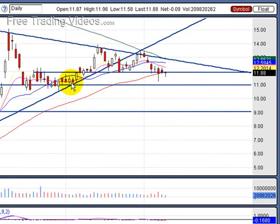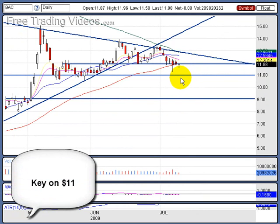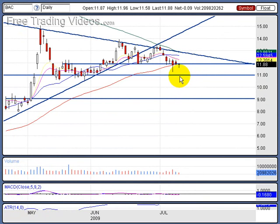So either we're going to continue above this $11 mark and chop around, but if we go below $11 mark, my words here, if we go below $11, Bank of America is in a lot of trouble, and I'm picking that up off of the monthly chart on this. So Bank of America under $11 could get really hairy.